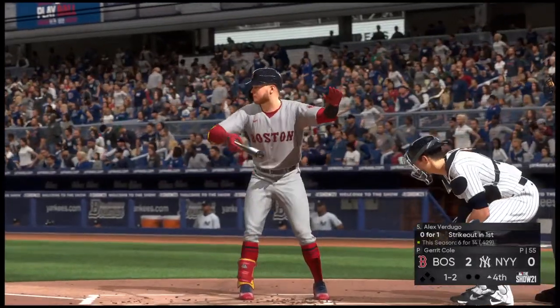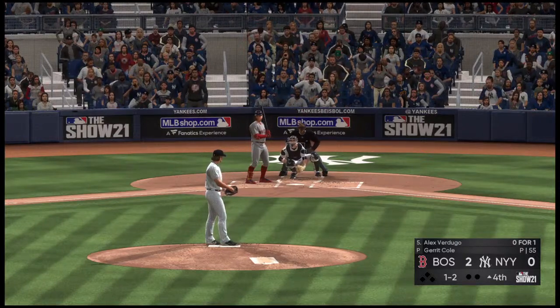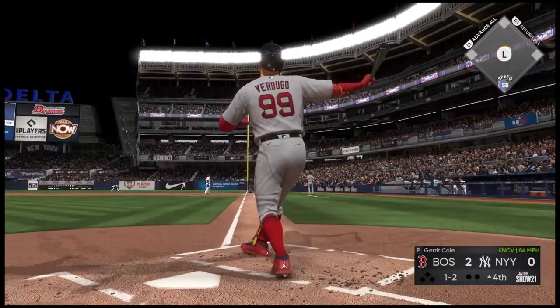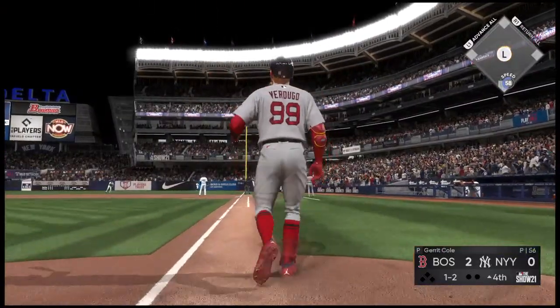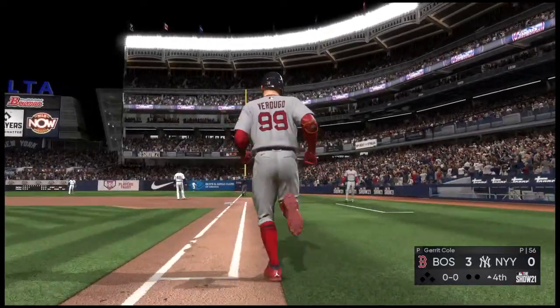And the next up will be Alex Verdugo. Comes into this at-bat 0 for 1 in the ballgame. Swing, and there it goes. He got all of this one. Into the second deck and gone.